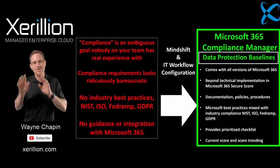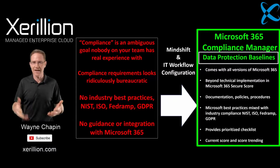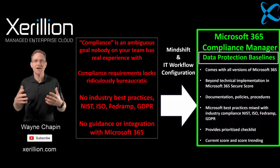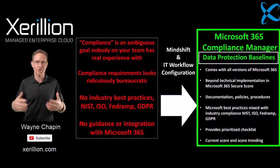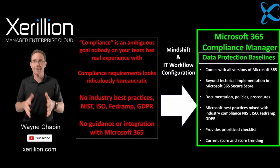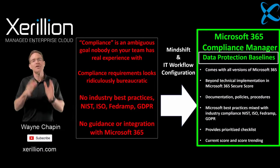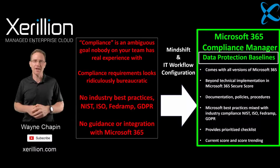So while I'd start with Microsoft 365 Secure Score as a technical internal guide, if you really want to polish off your IT beyond just technical controls, but also have defined policies, procedures, and documentation guided by Microsoft best practices and industry standards, then you'd move into Microsoft 365 Compliance Manager.